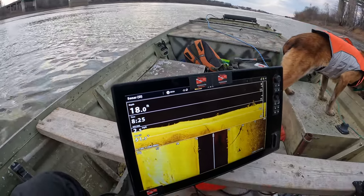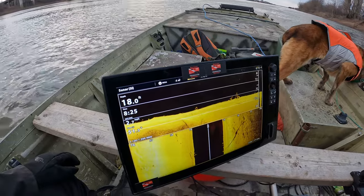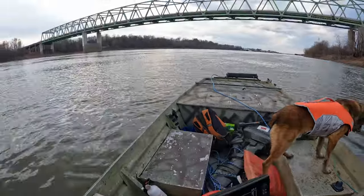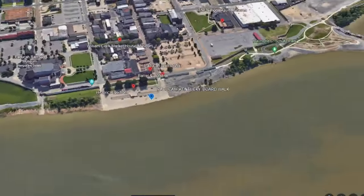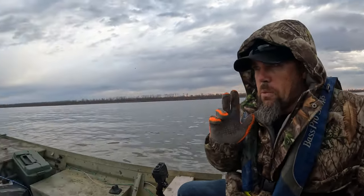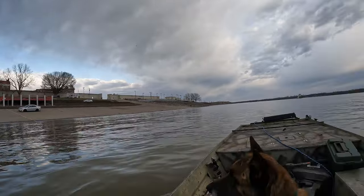Ronnie and I proceeded from the Highway 60 bridge over the Tennessee River, after ensuring the area was clear and finding no signs of any vehicles in the water. We then made our way towards the Paducah, Kentucky boardwalk along the Ohio River. We have moved locations down by Paducah. So all this area needs scanned.